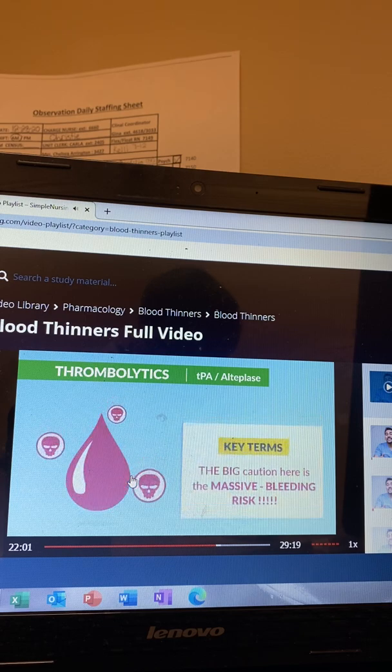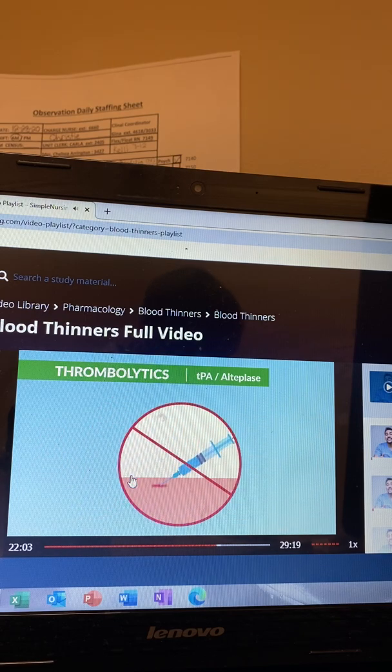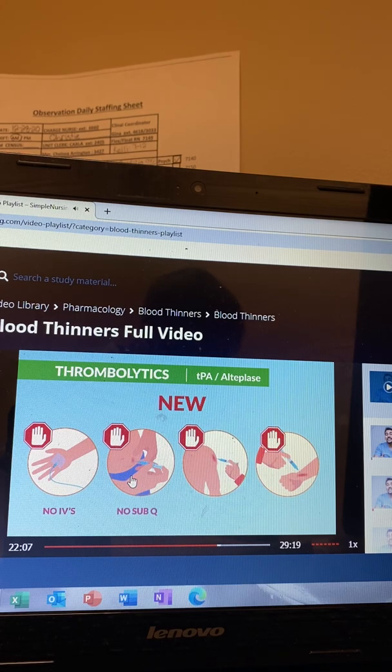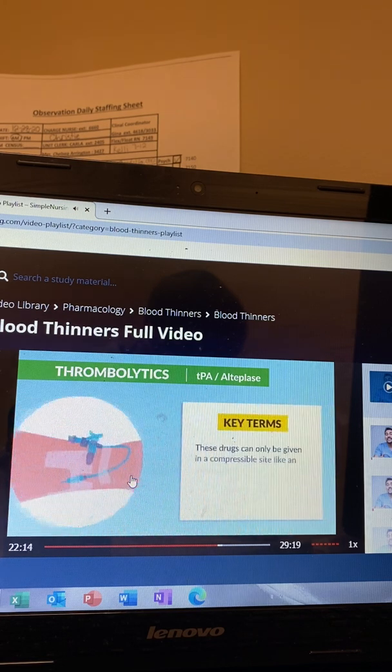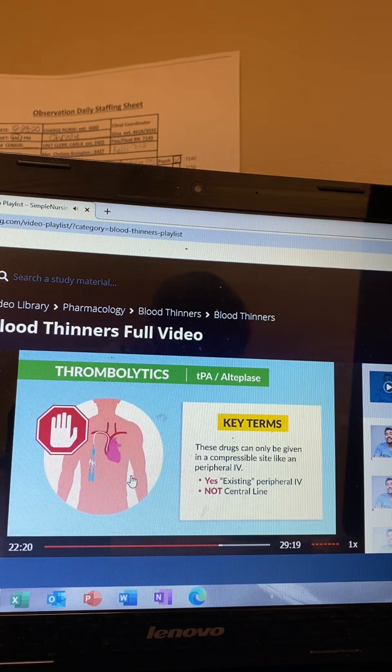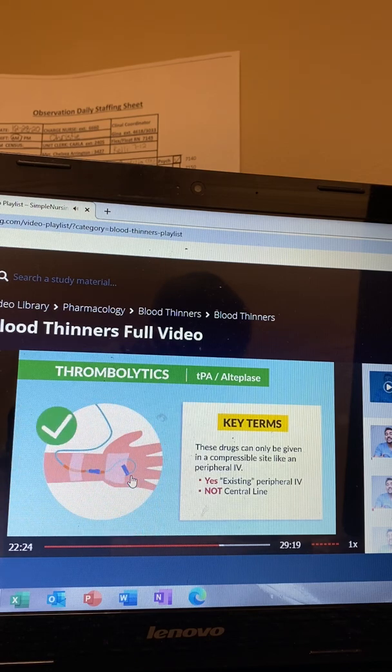So guys, make sure no injections at all. Key terms, no IVs, no sub-Qs, no IMs, and definitely no ABGs. These drugs can only be given through a compressible site, like a peripheral IV. So guys, we never give clot busters through a central line where you can't hold pressure, only through peripheral IVs that can be compressed.